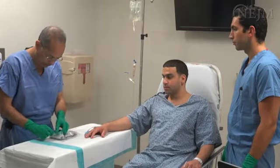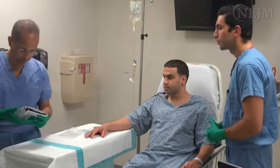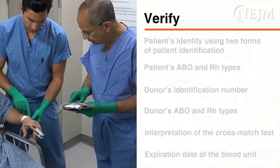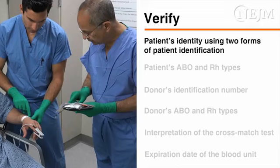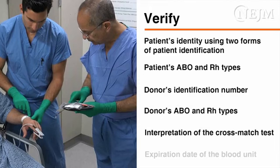In the presence of the patient and before you begin the transfusion, you must confirm that the correct blood product has been received. To do so, you and another authorized care provider must independently verify the patient's identity using 2 forms of patient identification mentioned previously: the patient's ABO and RH types, the donor's identification number, the donor's ABO and RH types, the interpretation of the cross-match test, and the expiration date of the blood unit.